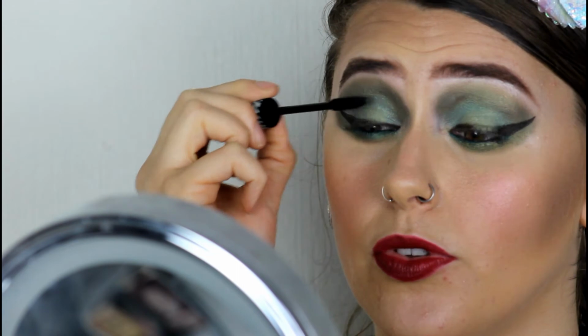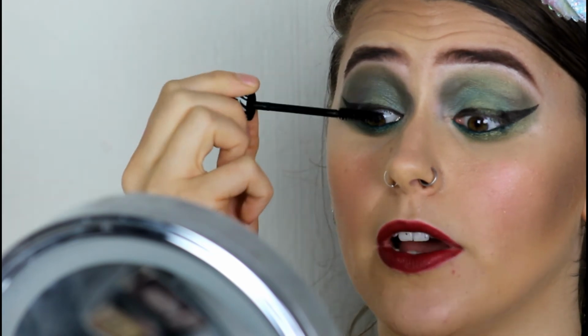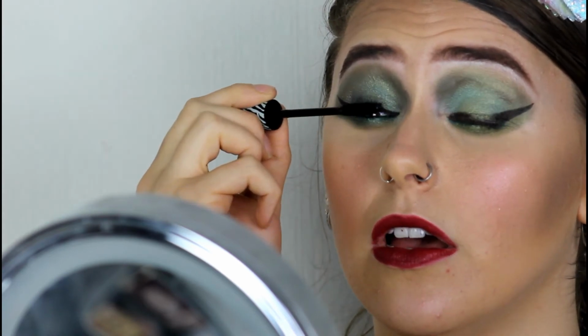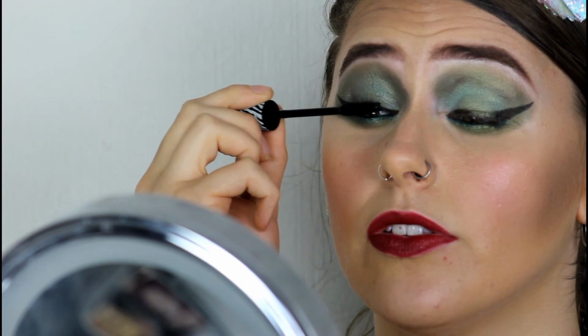I haven't really put a mascara on with fibres before. Well, it claims it's more lengthening, so we will see, and pray to God that the fibres don't irritate my lashes. So let's just apply it and see.